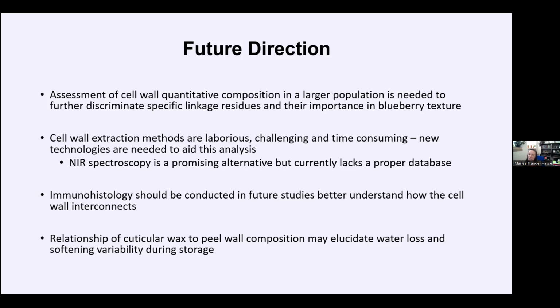Immunohistology should be conducted in future studies along with cell wall quantitative analysis to better understand how the cell wall interconnects, and the relationship of cuticular wax to the peel cell wall composition may further elucidate water loss and softening variability during storage.